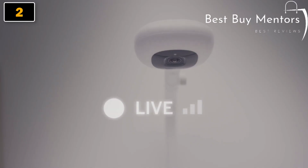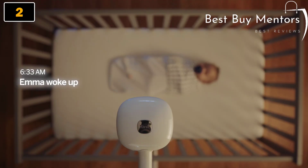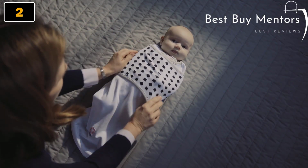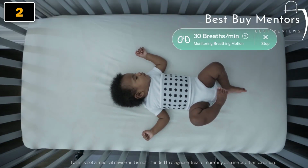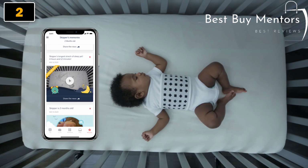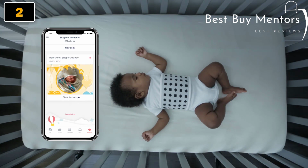Nanit is more than just a baby monitor. It's the only system that tracks and analyzes your baby's sleep schedule and patterns, delivering daily highlight reels and personalized insights. With Nanit Breathing Mirror, you can see your baby's breathing motion in real time without any electronics or sensors touching them. There's even an automated memory book to capture the most memorable moments of your baby's life and a digital baby album right inside your Nanit app.